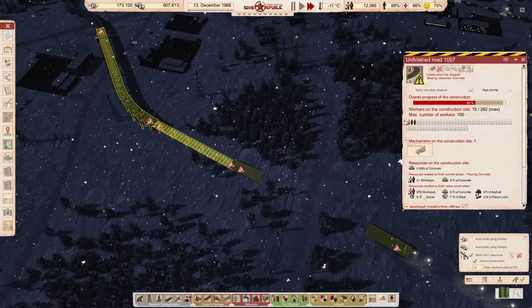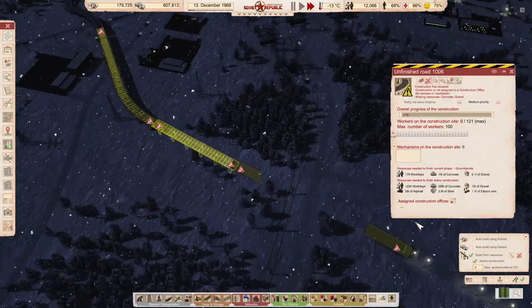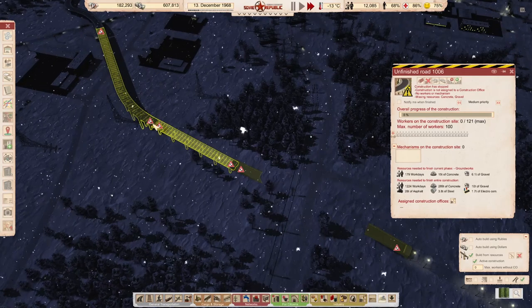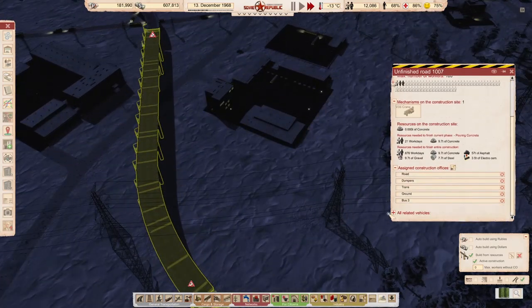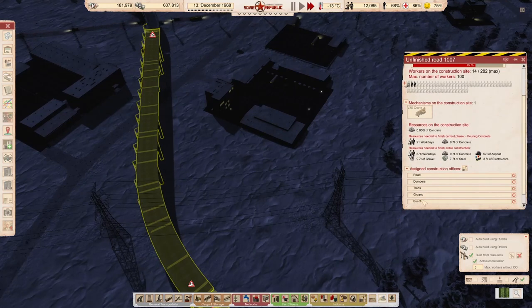You can see here that we need almost 1,000 days for this segment of a bridge, and then over 1,000 days for the next segment of the bridge. So yeah, and concrete, why are we missing concrete? That should be easy to deliver.